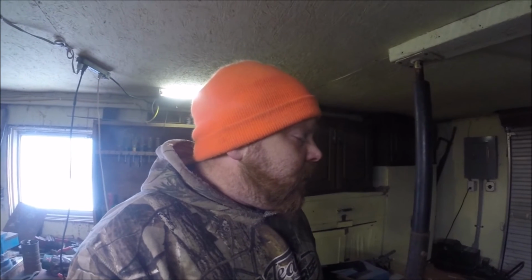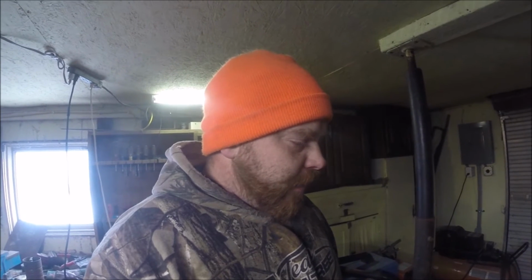But I'm going to take it for a test ride, just to see if anything's changed with it. I'm starting to think this is about as good as it's going to get, unless I take it to a shop and have a professional work on it, which I can't afford. So let's just give her a test run and see if anything's different.